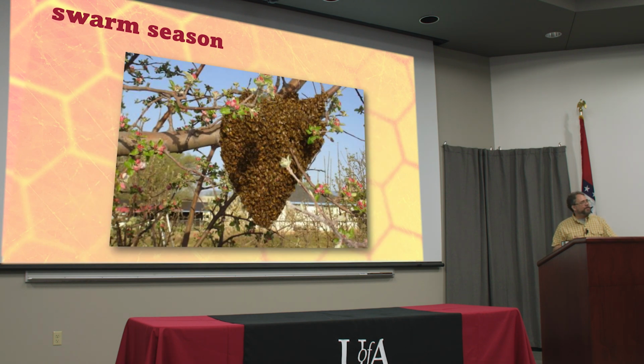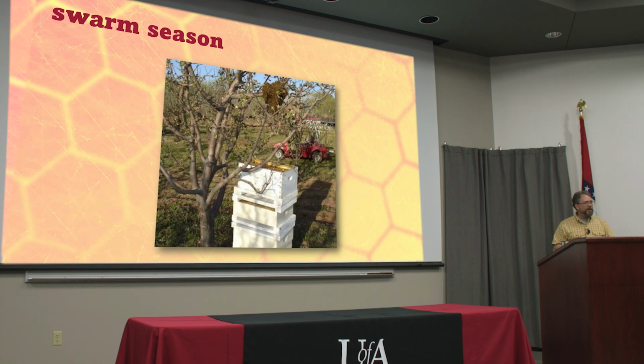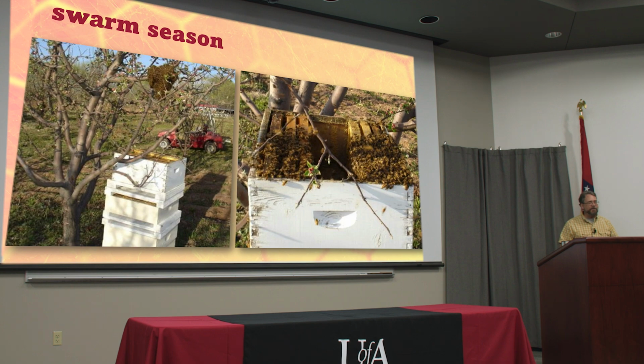But sometimes you do get a call for the perfect swarm. It's low down, it's easy to get, it's huge. You could just saw right through that nice limb in that person's apple orchard, but they probably wouldn't like that. But just get as close as you can with a hive, give it a good hard shake, and knock them right down into a hive, close it up. If you can leave that hive there until sunset, chances are if you've got the queen, they're all going to go inside there and you can move them away.